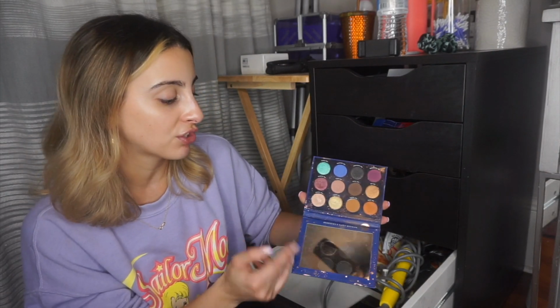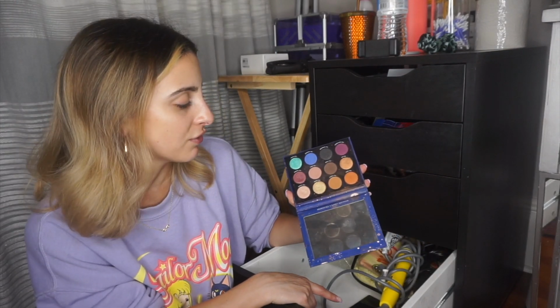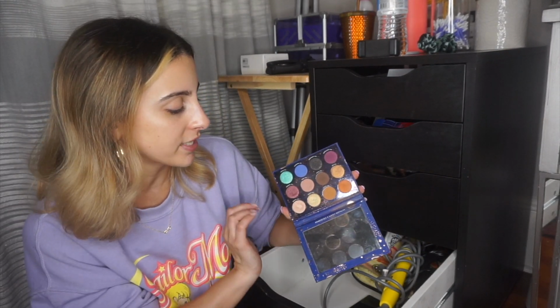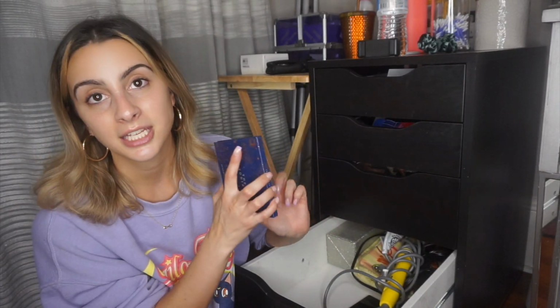And I actually reached for it not too long ago. I don't know how it wound up in the bottom of this drawer, but I remember reaching for it for the Virgo and for the Taurus. These shades are just everything. So I am definitely keeping this.